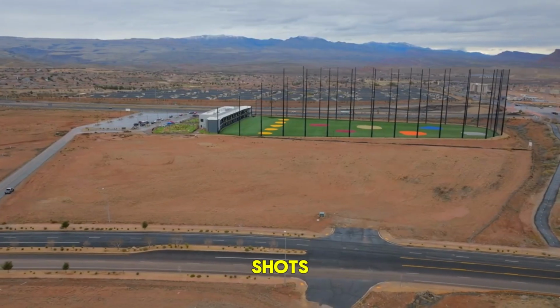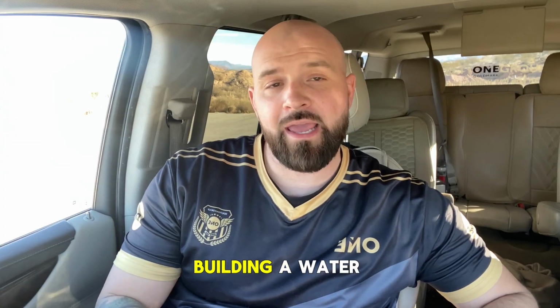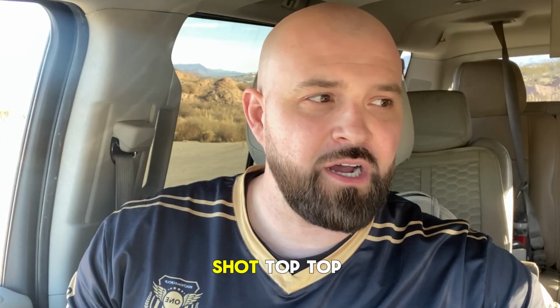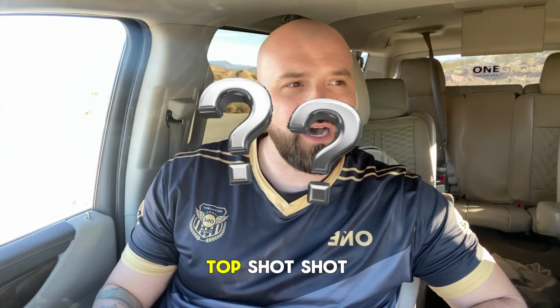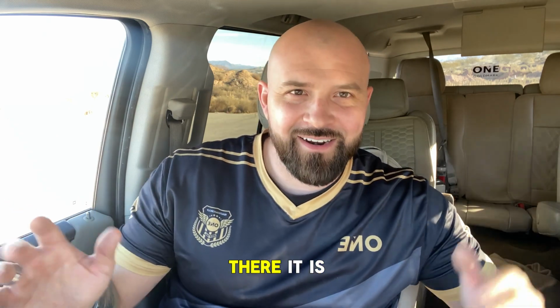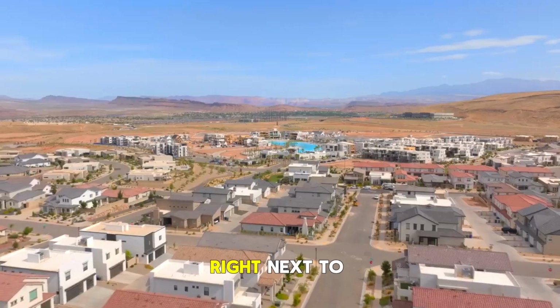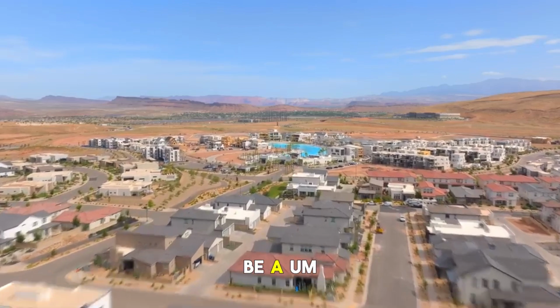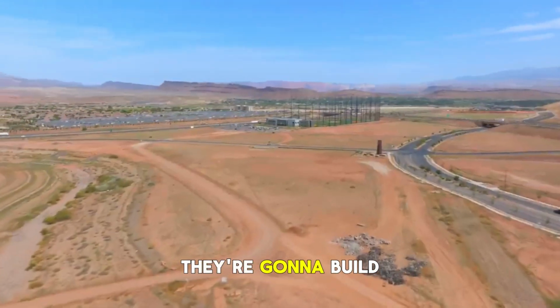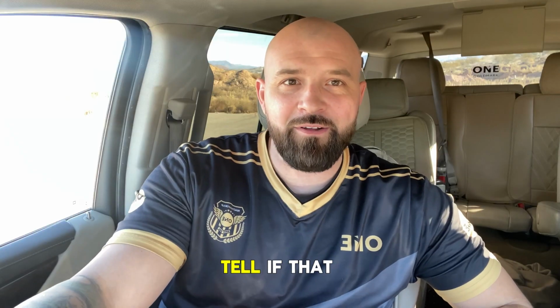You have Big Shots, the golfing area that they have out there. They are in talks of building a water park right next to Top Shot. I forget what it is. In Vegas, we call it Top Golf. But Big Shots, there it is, right. So right next to Big Shots, right next to the golf area, there's supposed to be some kind of water park that they're going to build right there as well. At least that's the rumor. That's what I've been told. So only time will tell if that is true.